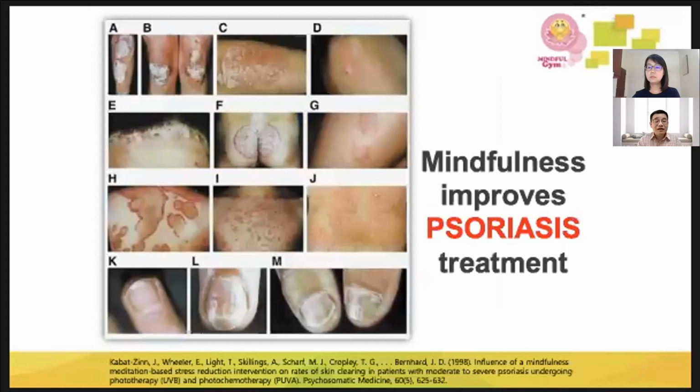One of the early classes that he started for MBSR was of people suffering from psoriasis. Psoriasis is a very stubborn skin condition. In Chinese, it is called cow skin, which basically means that it's a very, very stubborn skin condition. And it was found that for those participants who attended the 8-week MBSR program, the skin condition actually cleared 3 times faster compared to the usual treatment.